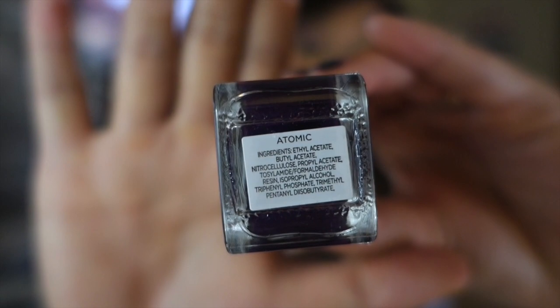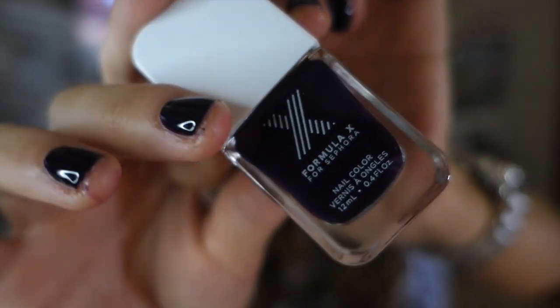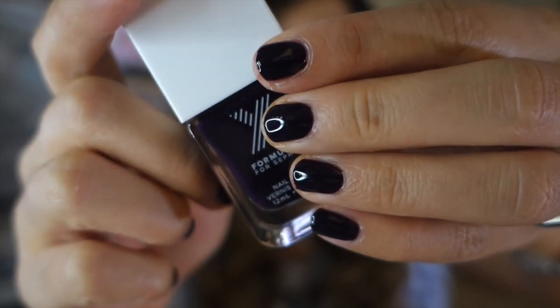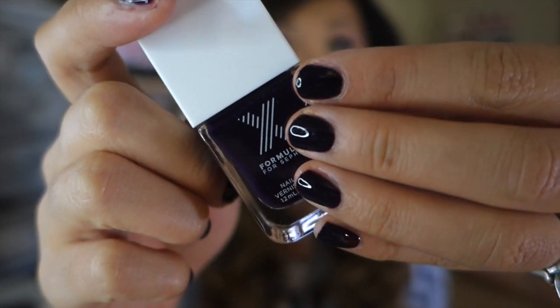It's like a dark purpley red, real dark vampy, so pretty. But I think I found its competitor, at least in my heart. This is the Formula X color in Atomic. It is so pretty, guys. This is the color on my nails. In the daylight, you can see it. It's a really deep, true purple.